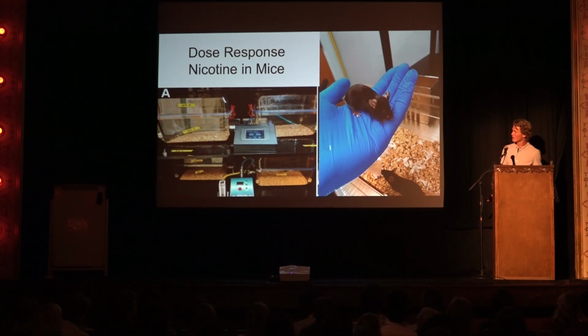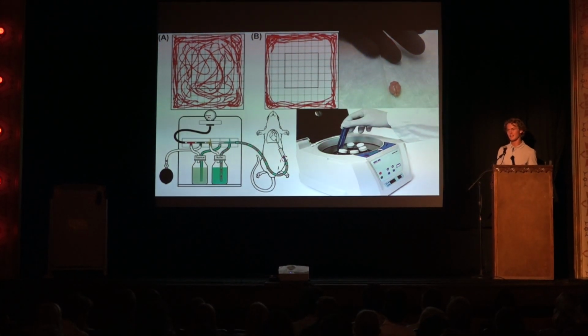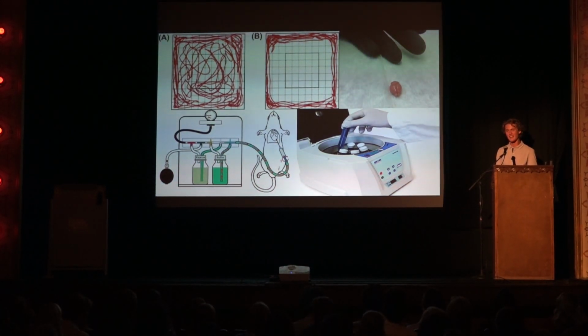And after about an hour, they are moved to an open field test, which is essentially just a box with some walls. It is there to assess their anxiety levels. Basically, the more they stay on the edges near the walls, the more anxious they are because they don't feel as safe.